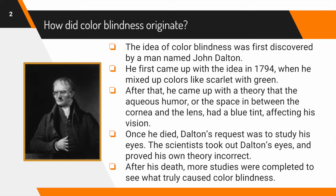Once he died, Dalton's request was to study his eyes. Scientists took out Dalton's eyes and proved his own theory incorrect. After his death, more studies were completed to see what truly caused colorblindness.